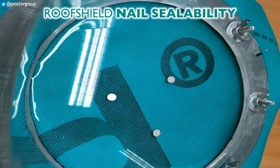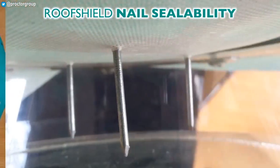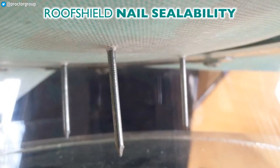The test sample is perforated with nails to simulate, for example, counterbatten fixings being made through the membrane. Once the nails are in place, the upper chamber is filled with water, and the rate of water ingress, or not, into the lower chamber is assessed. In this case, no water is able to penetrate through the fixings into the lower chamber.